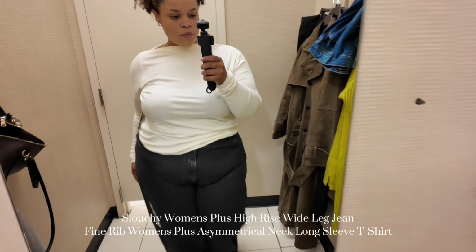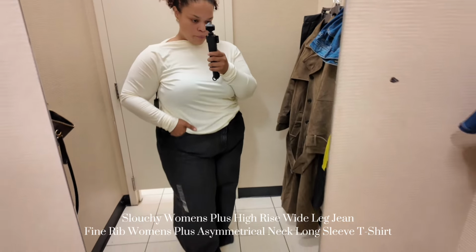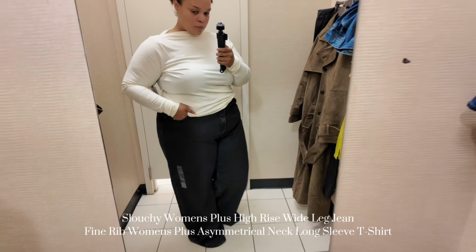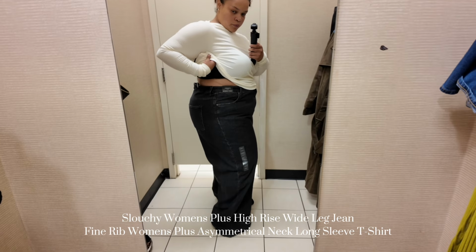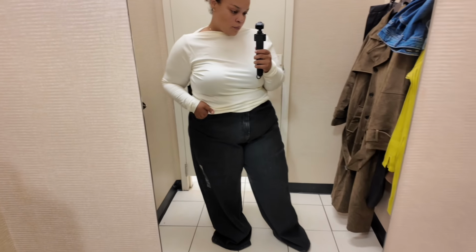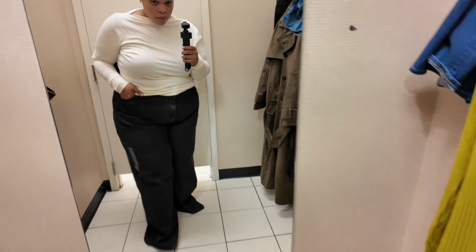They are for the taller girls, point blank period, but they are great quality and they are 1,000 gazillion bazillion worth the price. Okay, so if they are on a steal too, on a little deal, I would say pick them up. I'm definitely going to link them all on my LTK because these jeans, yeah, they're definitely worth it.